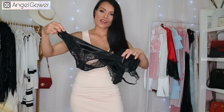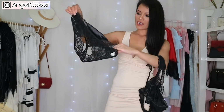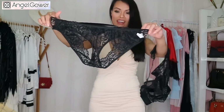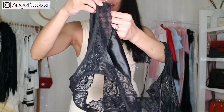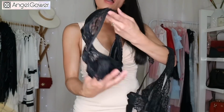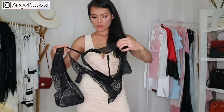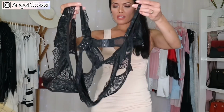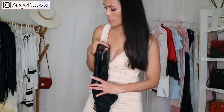Okay, so this is the next lingerie, you guys. I don't think this one will fit me because it does look really big. I don't like the look of it, you guys, because it looks really huge. But like I said, look at the material, it does look really good, like really decent quality. Oh my god, I don't like the look of it. It's really big, you guys. I don't know, let's see. I'm just gonna try them on and see how they fit on me.